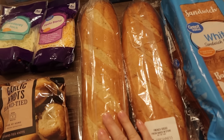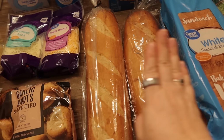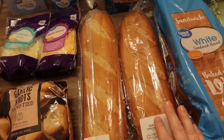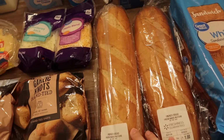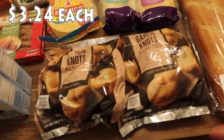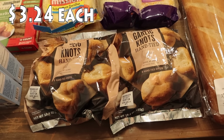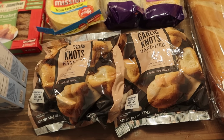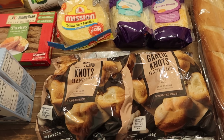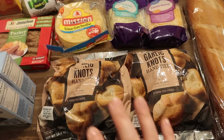So one of the breakfast casseroles is a savory and the other one is a sweet. So I've got 2 loaves of French bread here, one for each of those. Garlic knots. This is kind of just like a side that we can easily fit in. And Mark and I love bread. Well, we love like garlic bread on the side of any pasta night. So I went ahead and grabbed these.